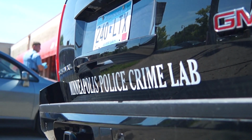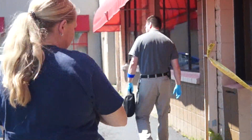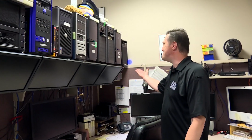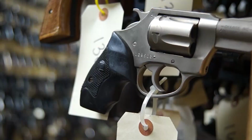The biggest one would be our field operations section. So Car 21, as most people know it, they respond to crime scenes, process for fingerprints, collect evidence, document. They do all their own fingerprint work here back in the crime lab as well. We have a computer forensics section. They deal with computers and cell phones. Video forensics, so anything related with video.